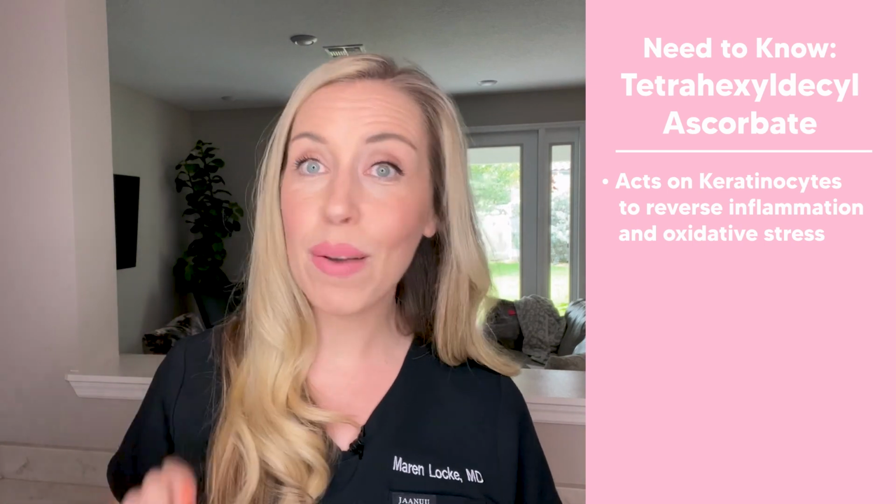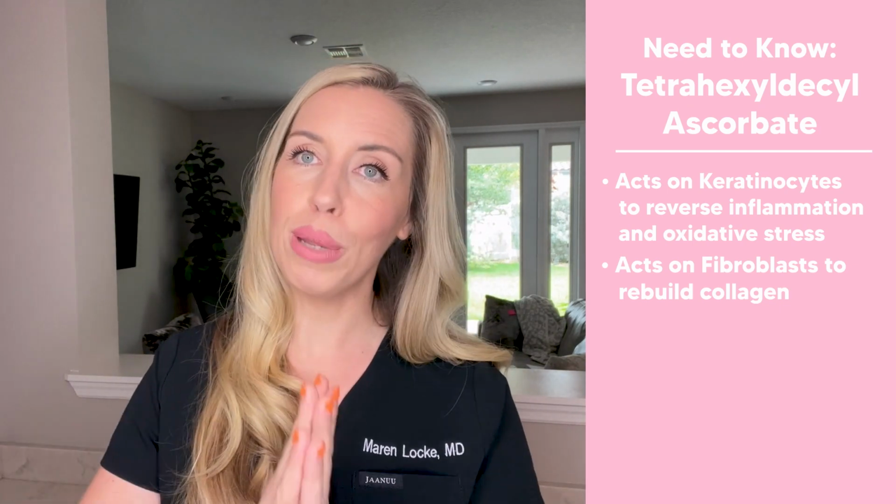And the second main target that it acts on are fibroblasts, which are the cells in the deeper layers of the skin that are responsible for building collagen. So THA can increase collagen production, specifically type 1 collagen, which is the main type in your skin.